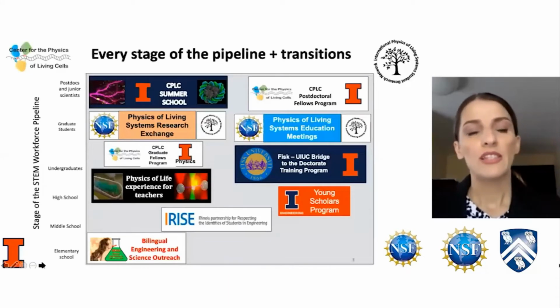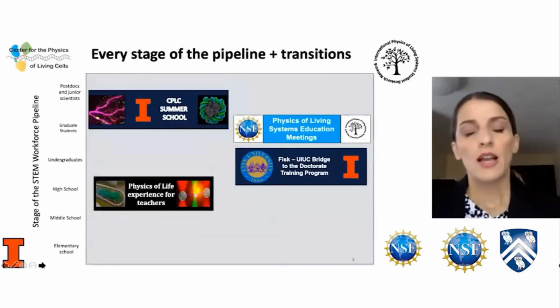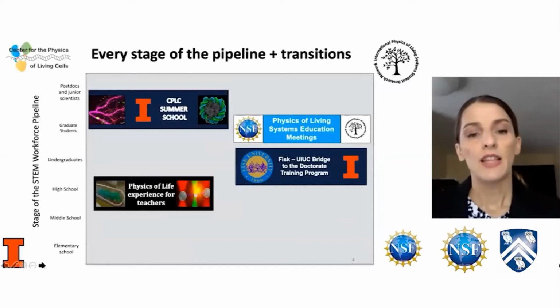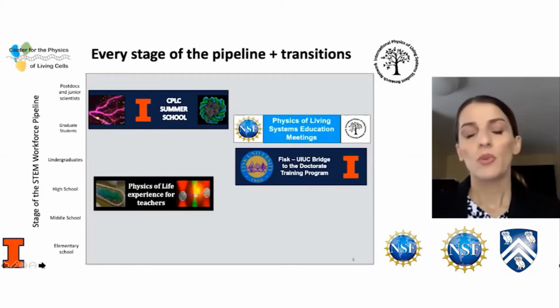So we have programs at every stage of the pipeline, from elementary school all the way up to junior faculty and scientists. A couple of programs I'd like to highlight are Physics of Life Experience for Teachers. This brings high school teachers and some lower level teachers into our labs to experience biological physics research and develop innovative curricula for their students. We work with Fisk University, a historically Black college in Nashville, Tennessee, to train their undergraduate students in our CPLC labs and to prepare them for the PhD program here in physics.